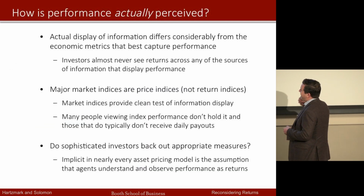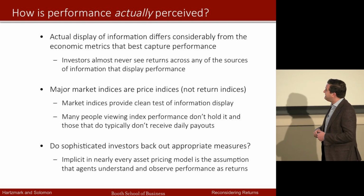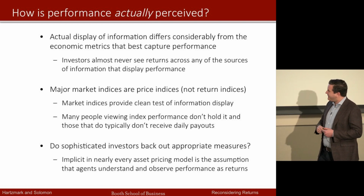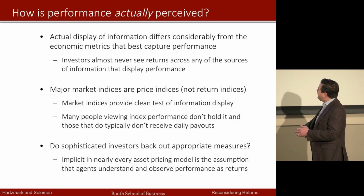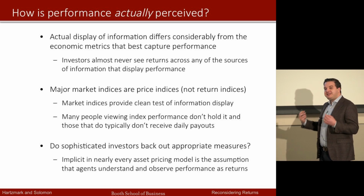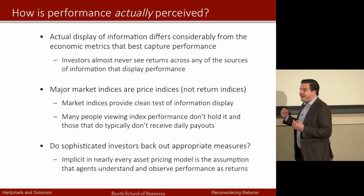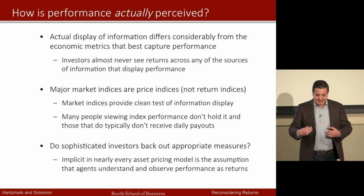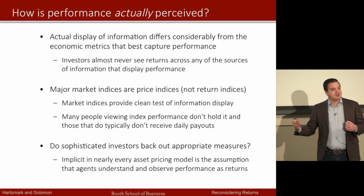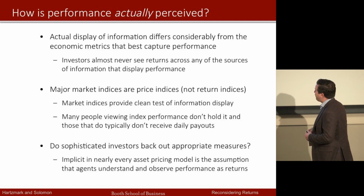So what we're going to do in this paper is look at how investors actually see performance. How is performance actually displayed? What we're going to find is that it's almost impossible to find that academic return definition in the wild. It's not that this is private information, or you can't search and find it, but the default metrics shown to investors are not going to be a return. We're going to focus on major market indices because this is going to be a really clean test of the visual display of information. Major market indices in most developed countries are price indices. They totally ignore dividends. They are not return-based indices, which we think should be the appropriate benchmark.